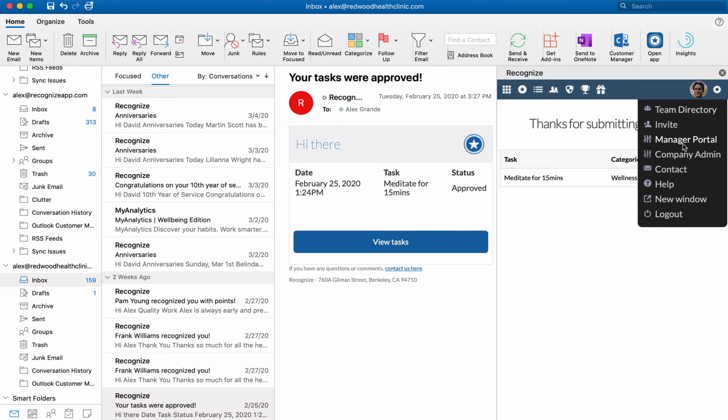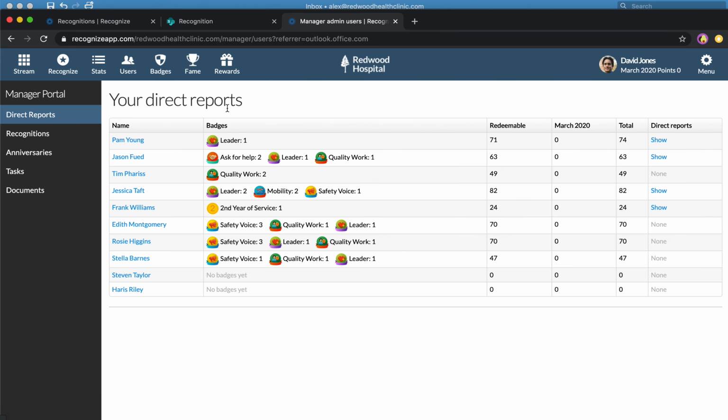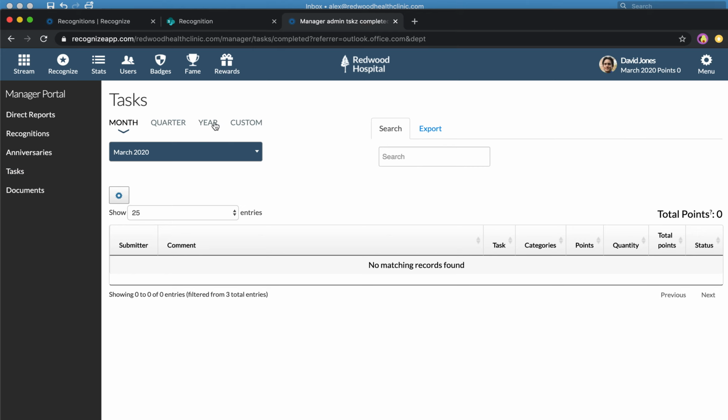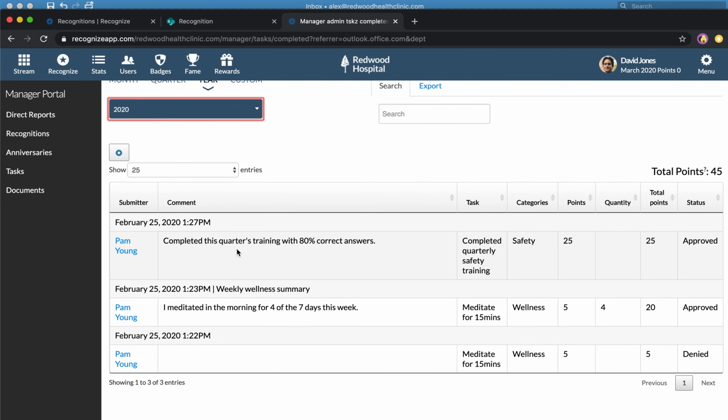The manager would go into their manager portal. They can always pop out to a new window like this and go in their manager portal here. And this is where they can see information about their direct reports, what recognitions they're receiving. So even though, again, you're remote, you can see what these people represent in the organization by the values. Now, the recognitions that they've received, or sort of the tasks actually, this is where you can review all the tasks that have occurred, if any, depending on the manager. Here's some that this manager has approved for Pam's tasks, right?